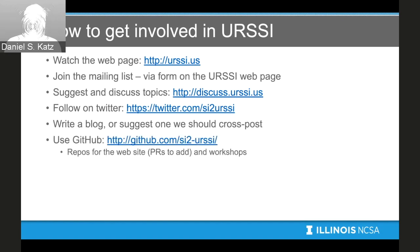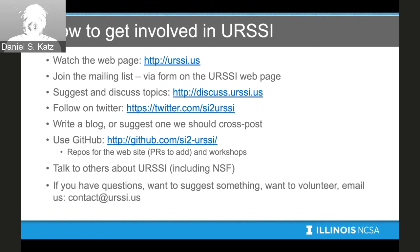This can be done on GitHub. You can see our GitHub organization, which has repositories for the website itself, if you think we should add something to the website, as well as for the workshops. And then finally, I urge you, if you think this is interesting, to talk to other people about it, including NSF. So if you have a program officer and you tell your program officer that you think that URSSI is going to be addressing topics that are relevant to your research, that will certainly help us make the case to NSF that what we're doing is important and useful. And if you have any questions or want to suggest something or want to volunteer, you can email us at contact@urssi.us. And so with that, I will take any other questions that have come up.